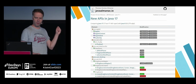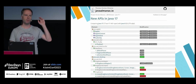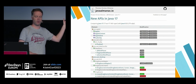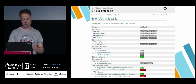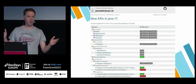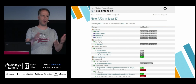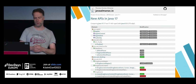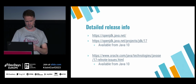On a really low level, there are some websites that give all the details, like which methods have been removed and which methods have been added or deprecated. This is the Java Almanac website. There is a comparable website on Fuji which offers these details. It's probably not something to read through entirely unless you have trouble falling asleep at night. But sometimes when I had an issue and wondered why something no longer works, I looked at this one and found out that the method was actually removed in the newer version of Java. So it can be helpful as a reference.